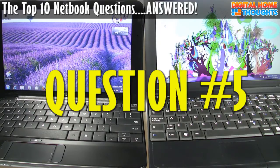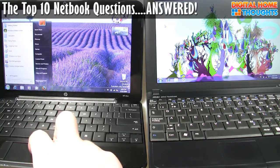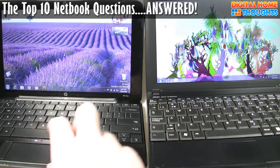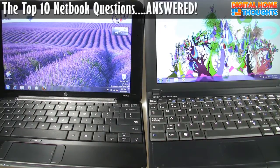Okay, can I load Word, Photoshop, Excel, my favorite video editing program, my favorite screen capturing program, whatever? The answer is yes. You can absolutely load essentially any piece of software that you want onto a netbook if it's running Windows. So if it's running Windows, you can load up your AutoCAD software if you want. You can load up any game you want, but here's the thing: the performance is not going to be that good with all applications. If an application is basic, like Word or even Outlook or PowerPoint, yeah, it's going to run all that stuff just fine.